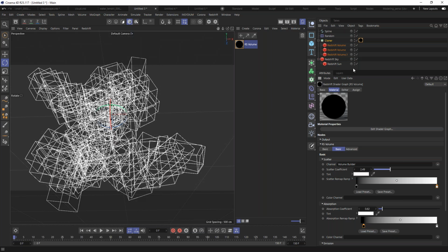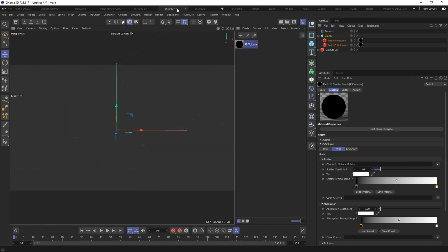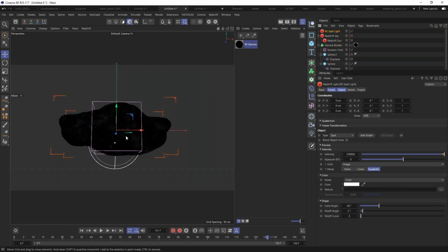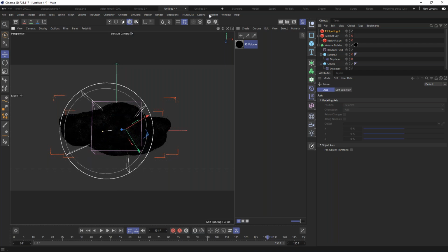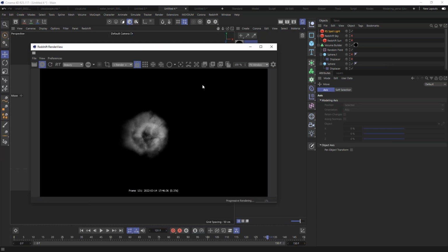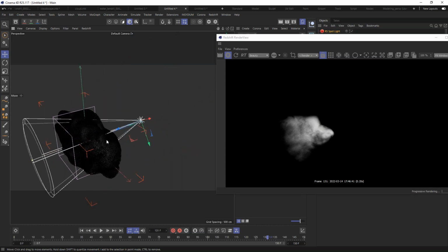So here I could just turn off all the light. Maybe I can show it very quickly on this one. It was, yeah, this one. This is my base cloud. If I just deactivate those two and create a spotlight, and we're going to orient the spotlight to us. And let's fire up the render. You can see it's just showing through and just lighting that part of the cloud.